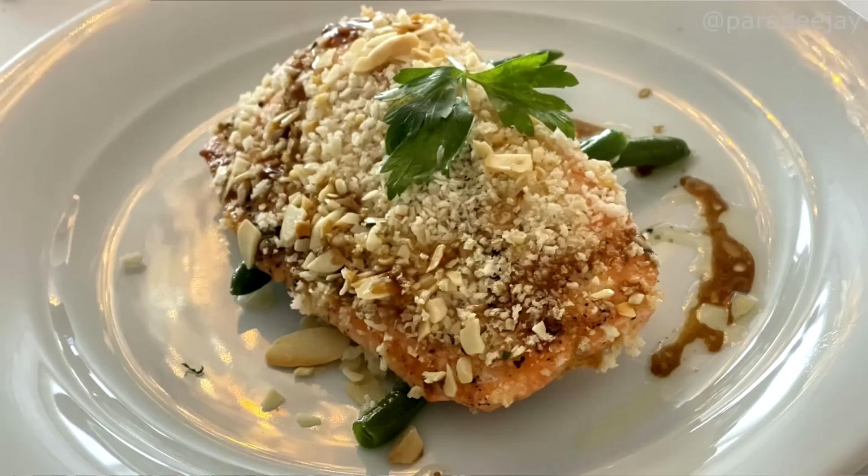So you had some ruby red trout. Yeah, I don't know that I've had much trout before, but it had an almond crust on it, potatoes and green beans. It was really flavorful, almost like salmon, but not as fishy. It kind of looked like salmon. It was pink. Really, really good, honestly.